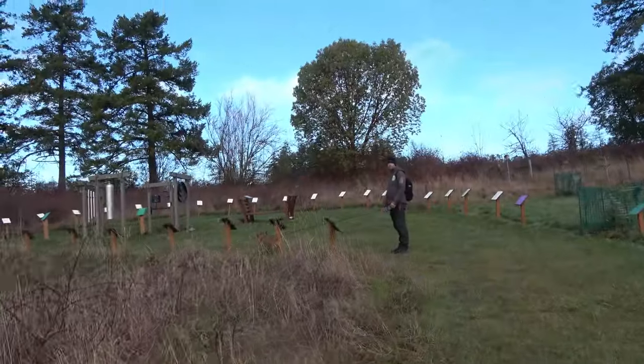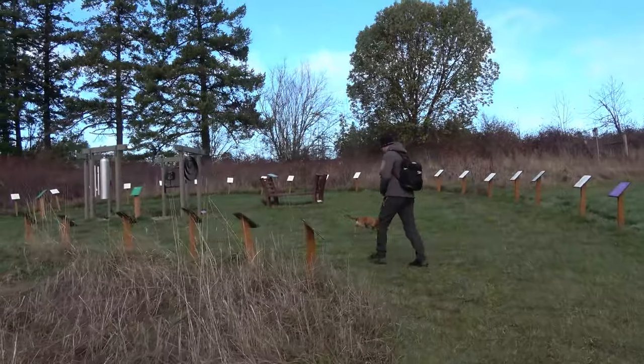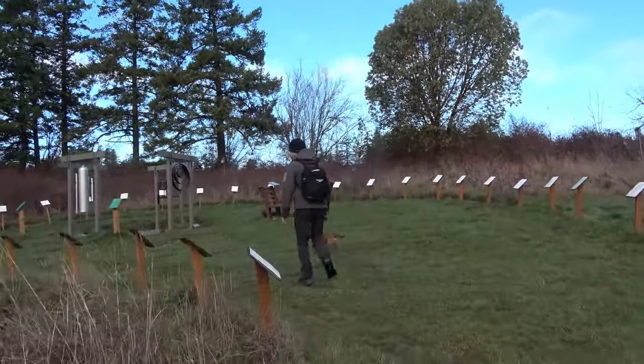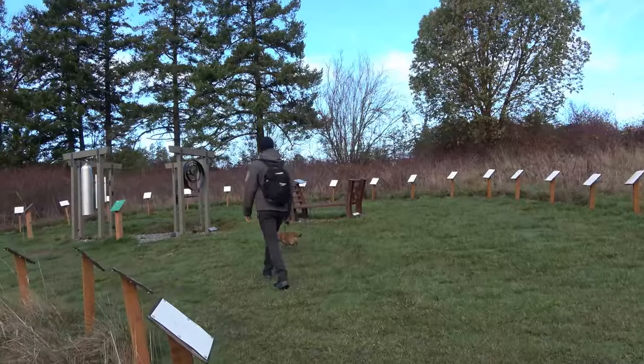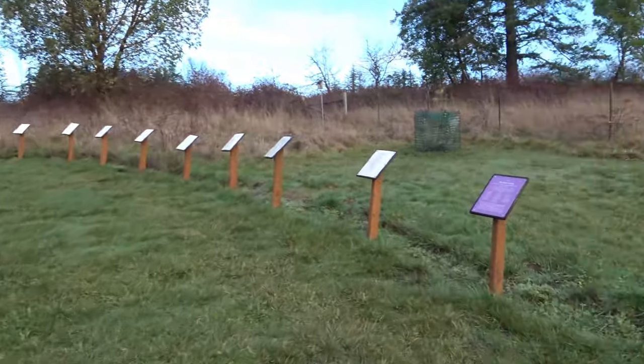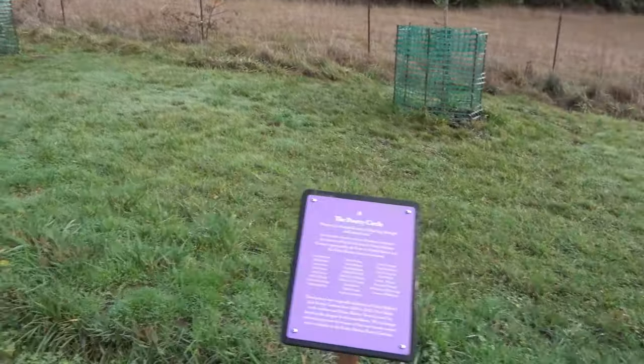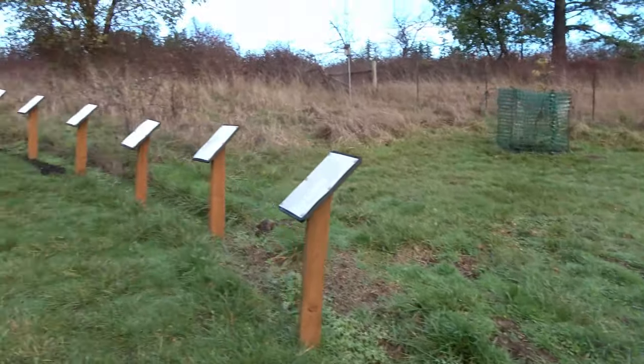What is that? It's all poems. Really? It's a whole circle of poems? Oh, the poetry circle. Yes. Poetry is a beautiful way of sharing thought and experience.